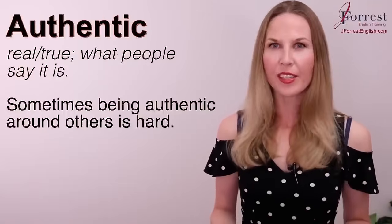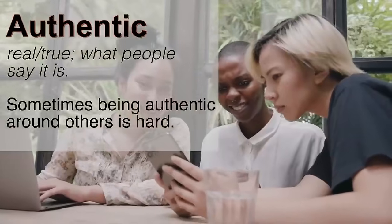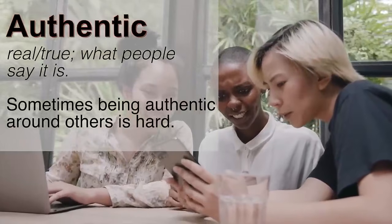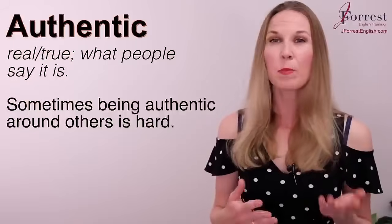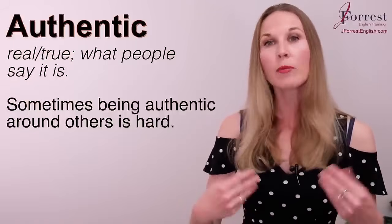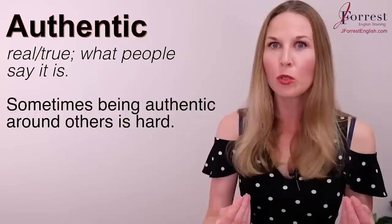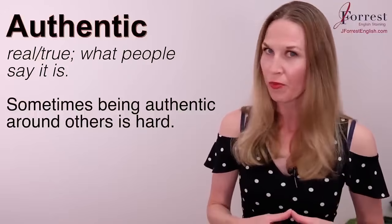Authentic, authentic. This means that you're real, you're true. You're not pretending to be someone that you're not, you're authentic. Sometimes being authentic around others is difficult. Sometimes being the real you is difficult because you're afraid that people might judge you.